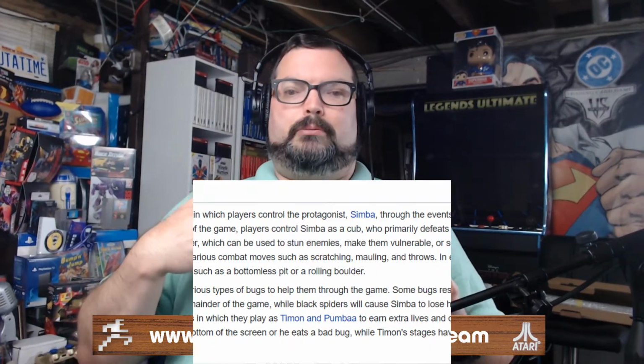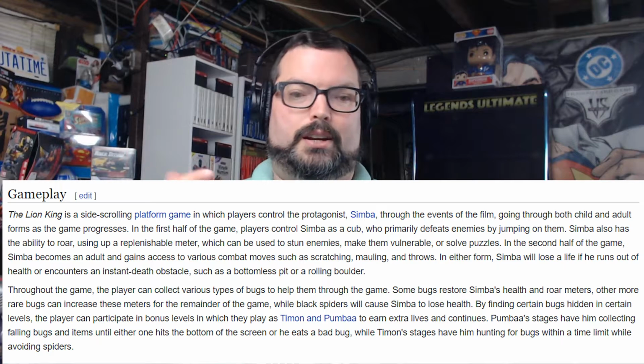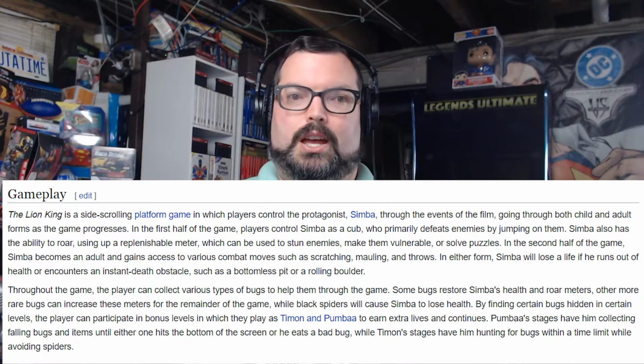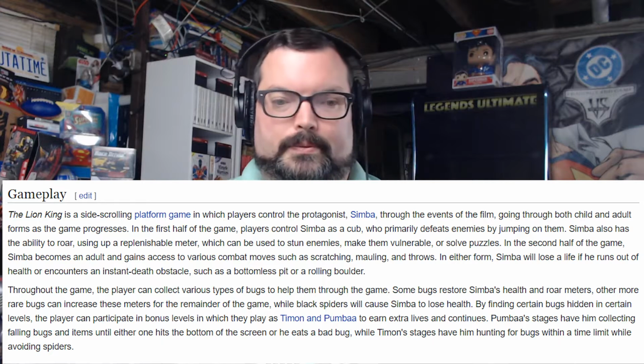It's got some puzzle elements. It's got some platforming elements. It's got some other kind of cool things going on for it. But most of the gameplay synopsis is all about the Genesis and Super Nintendo versions. So there might be some cool differences in the Master System version, and that's what we're here to check out.